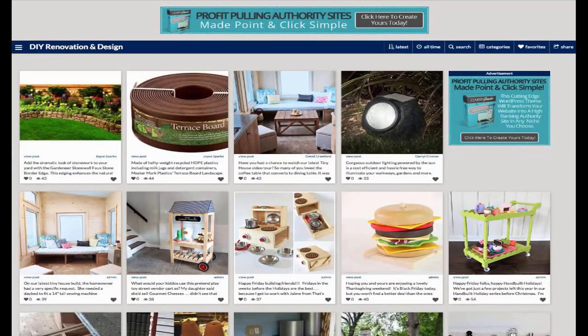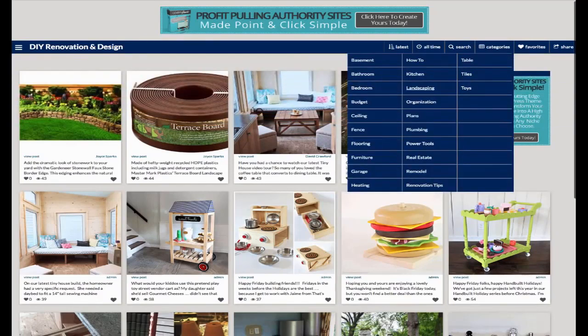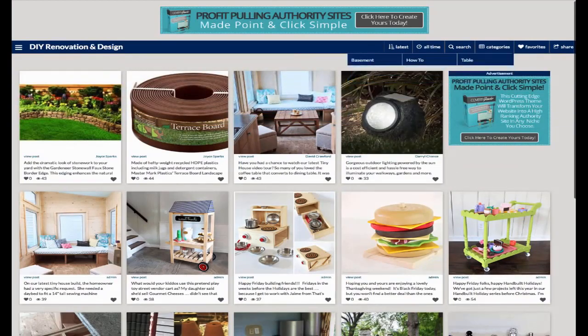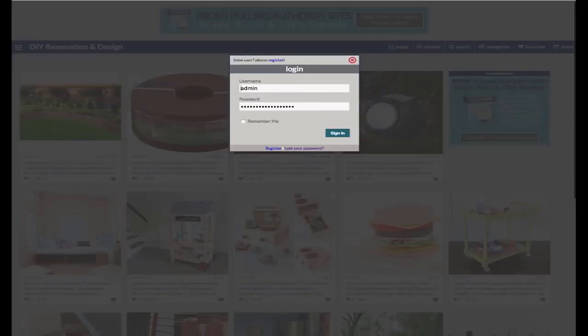And it has all the same stuff here where you can sort the post by time, by most liked, most viewed. You can search based on categories and keywords. You can look at only the landscaping category, the kitchen category, whatever on here. And you can also favorite the post and whatnot. And obviously you can also register as a member. I'm already registered, so I'm just going to log in.